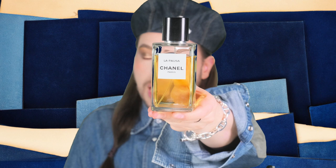I think 4 bottles of this one already, and it is just the most beautiful perfume for late spring, okay? This is already the time when summer is kind of already showing its face, right? That one would be La Pausa, okay? And La Pausa is the Eau de Parfum concentration.